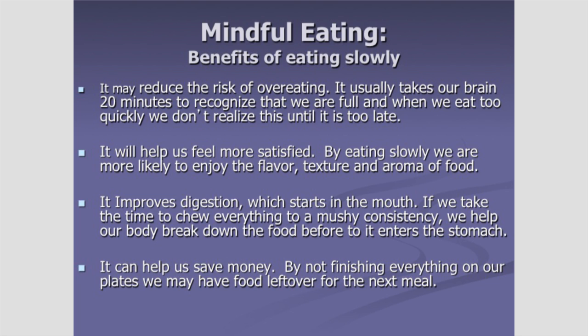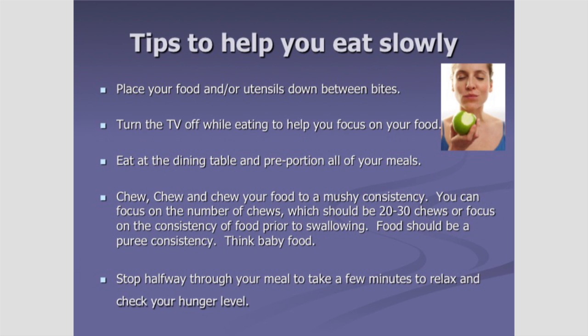It can also help you save money. If you go to a restaurant and you eat slowly, you're more likely to have leftovers, which can last you the following day. So it's a good way to save some money. So, some simple tips to help you eat slowly.